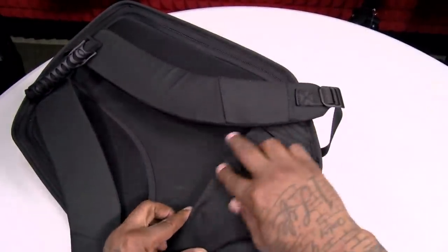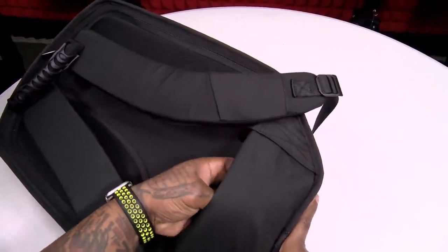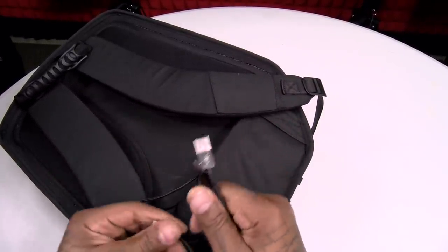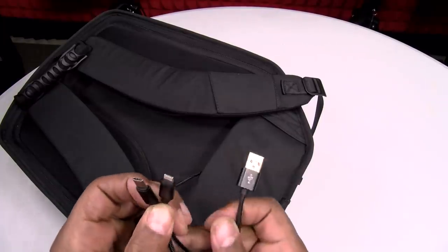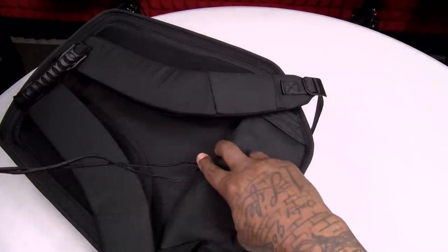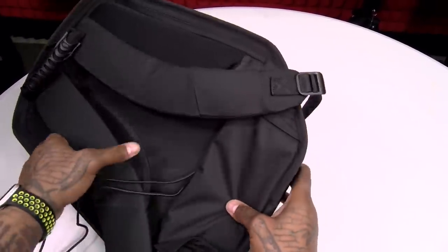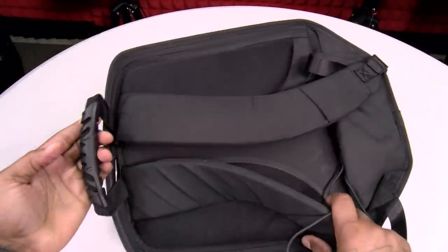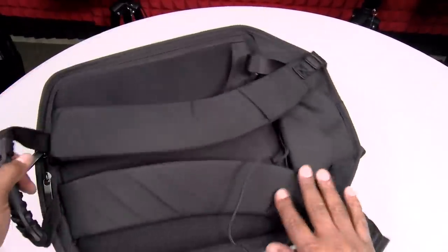This is gonna be your stealth compartment. Let's open that up. Inside, here's all your cables. So let's see what we got. You got an iPhone charger, USB Type-C, and USB-A. Already connected. Let's check the pads on this. Soft padding. You got a handle on the top. Makes it easy to carry.